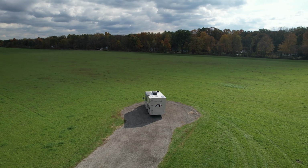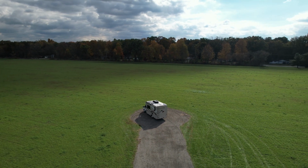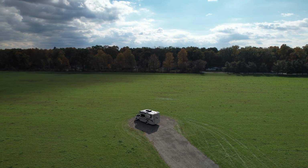All you have to do to make this happen, turn the switch to auto, and then in the menu go to lighting and select auto high beam.